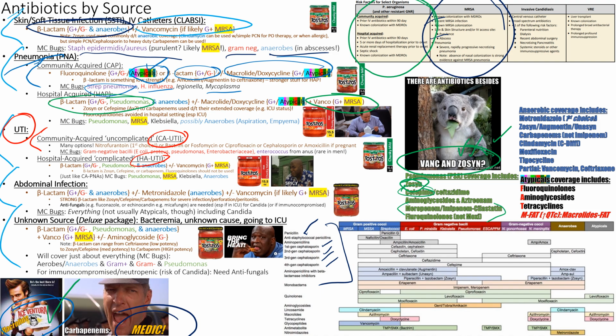So community-acquired UTIs are when they come in with a UTI from the field, or from the community, and they don't have risk factors for MRSA. That means they're not on dialysis. Dialysis is probably not peeing much, right? But you're not immunocompromised. You're not homeless. All these things put you at risk for MRSA, right? So it's usually gram-negative bugs, because they've come from the gut, right? Through the anus, and have made their way up into the urinary tract.